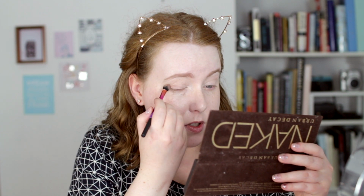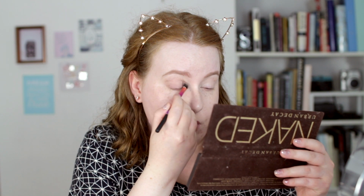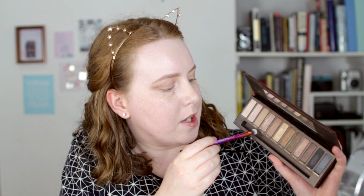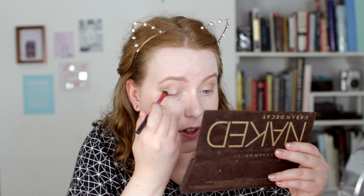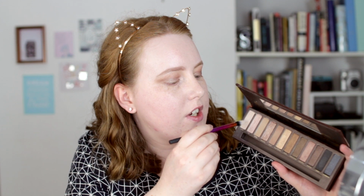I'm going to do a really simple look for this and just start with the Naked shade. And I'm just going to blend this up into the crease and in the outer corner just to create definition. Next I'm going to take my favourite shade in the palette, which is Sidecar, and I'm just going to put that all over my mobile lid. I absolutely love this eyeshadow. I'm also going to take the shade Sin and put that on my inner corner. And then just to finish off the look, I'm going to take the shade Virgin and just go underneath my brow bone. That's pretty much it.